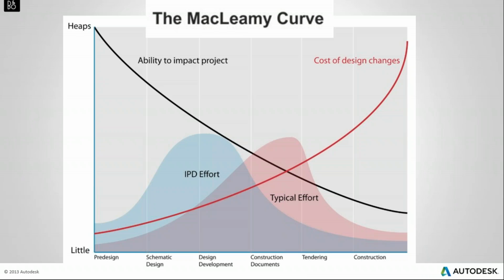We can come up with intelligent decisions early on. We can make design changes early on because we have increased certainty, and we can keep the cost of the project down. And that's really important.